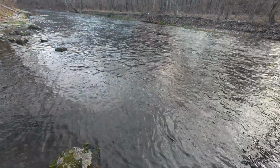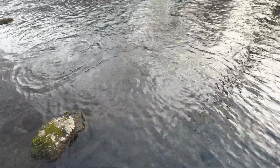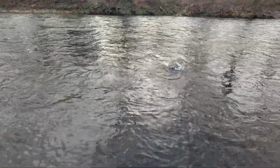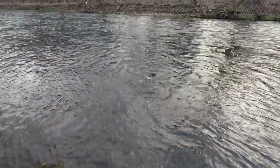Okay, I'm all rigged up. I'm going to go try. Well, my first fish of the day, right here as soon as I stepped in. And it looks like it took the white ball. Yep. Well, let me get this guy landed.